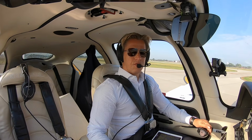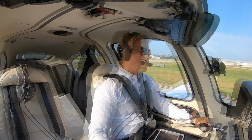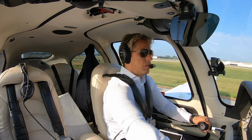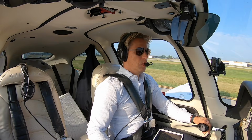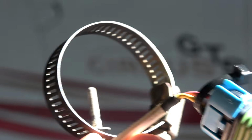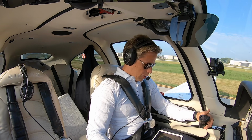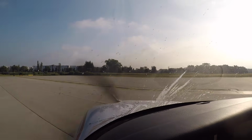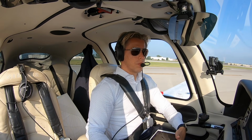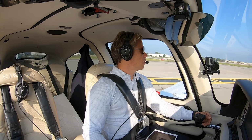It was not the starter after all. It was a starter adapter, much more expensive. They also adjusted the prop overspeed a little bit, so it's back to normal. Great. And also replaced that HGT probe. Just a very quick and easy fix. The flight to Joliet is going to be relatively quick. And of course, flying out of Chicago Executive, the concern is staying outside of Class Bravo space for O'Hare.